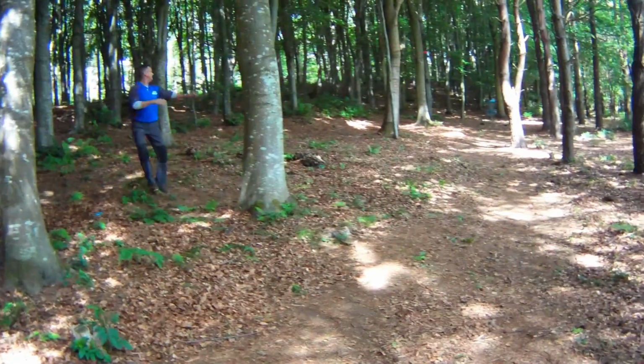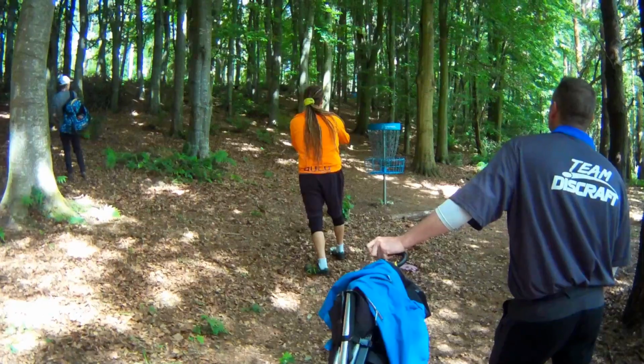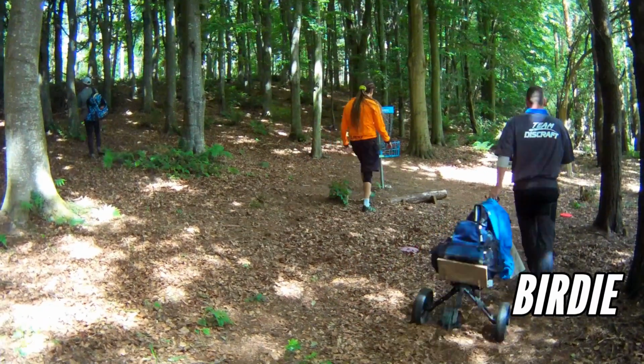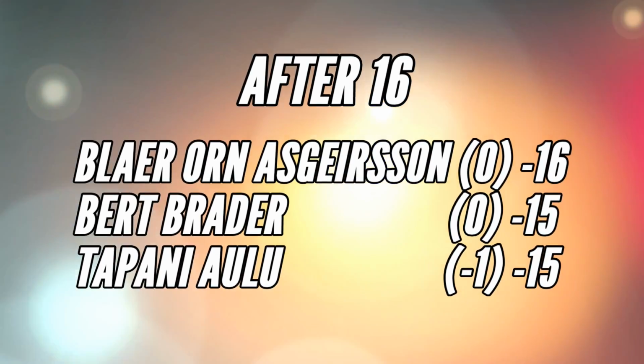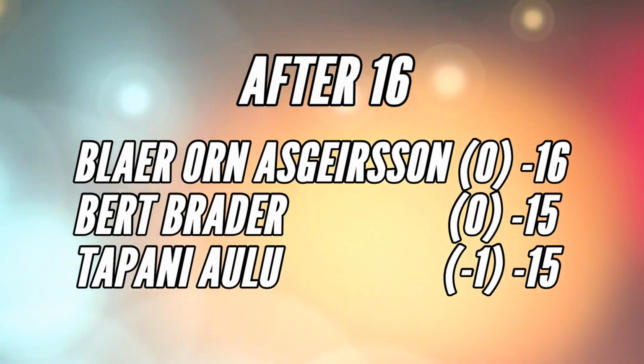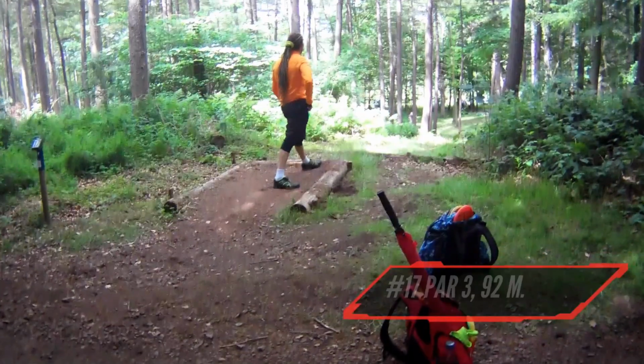Bert with a long look, and almost the same as on hole 1. Not quite getting it. And that was one of my better shots of the tournament. That's really not an easy gap to hit. So 2 holes left and pretty close still. Blaer is in the lead, Bert and me are 1 behind.